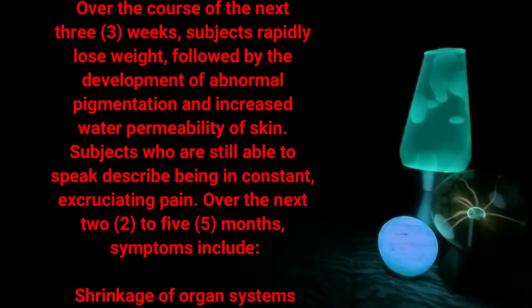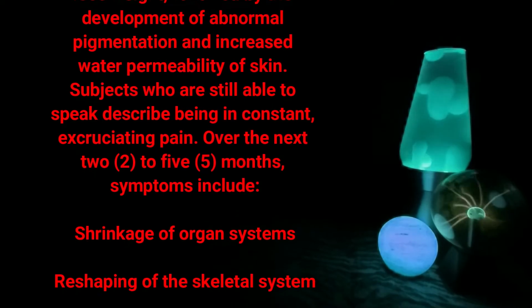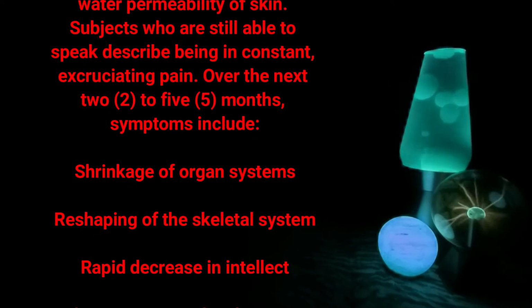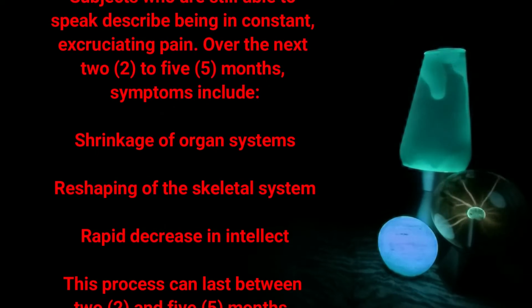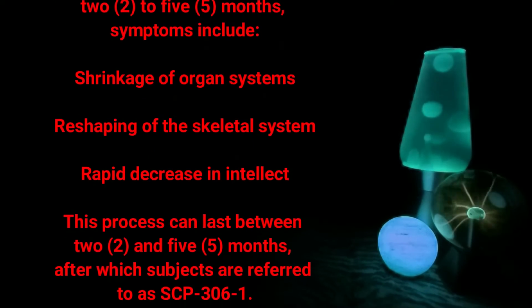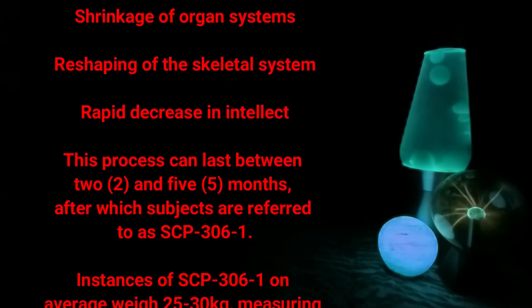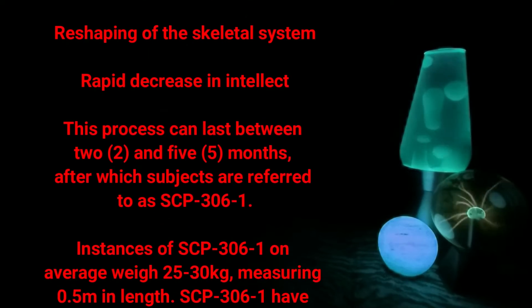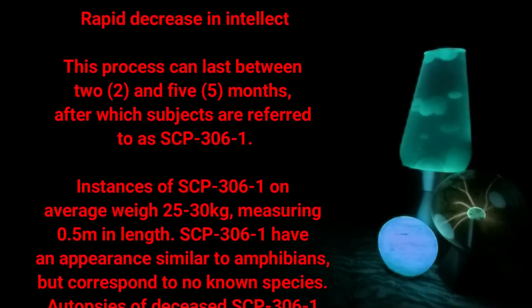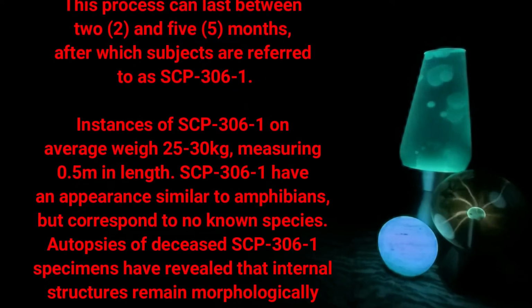Over the next 2 to 5 months, symptoms include shrinkage of organ systems, reshaping of the skeletal system, rapid decrease in intellect. This process can last between 2 and 5 months, after which subjects are referred to as SCP-306-1. Instances of SCP-306-1 on average weigh 25 to 30 kilograms, measuring 0.5 meters in length. SCP-306-1 have an appearance similar to amphibians, but correspond to no known species.